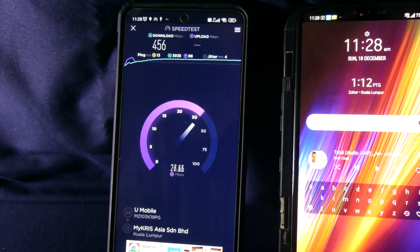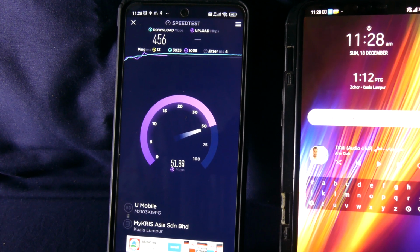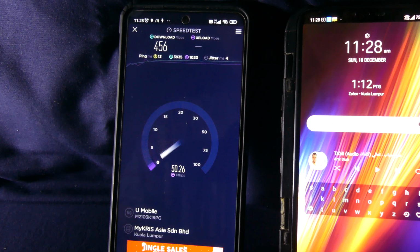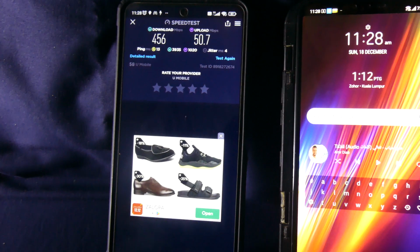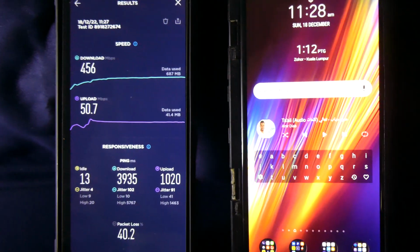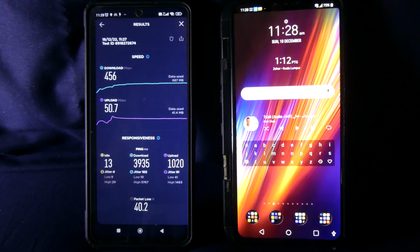So the download speed is 456. Remind you, this is U Mobile 5G, and then the upload is 50.7. Okay, let's see the detailed result. Okay, there. So you got the result from U Mobile 5G.